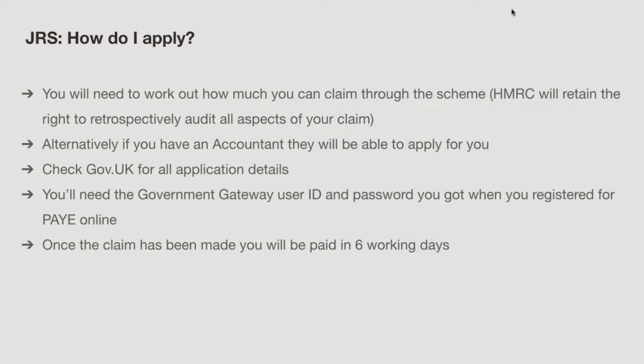How do you apply? I touched on this. It's on the Gov UK website. You have to have a government gateway ID and password and enroll for PAYE online. If you have an accountant, they'll be able to do this for you. They are your agent and act on your behalf with HMRC for payroll. Speak with them because they'll be able to actually do these claims for you. What's important is that once the claim's been made, you'll get paid within 6 working days.